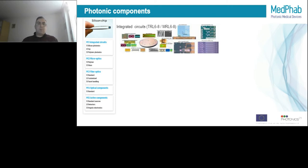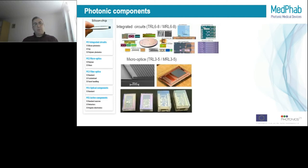The other example is micro optics, where you can see micro lenses, for instance, which could be developed as standalone or which can be transferred onto bare dies or onto your photonic chips, and can be integrated and sealed. And with a distance between the lenses in the order of a few micrometers.